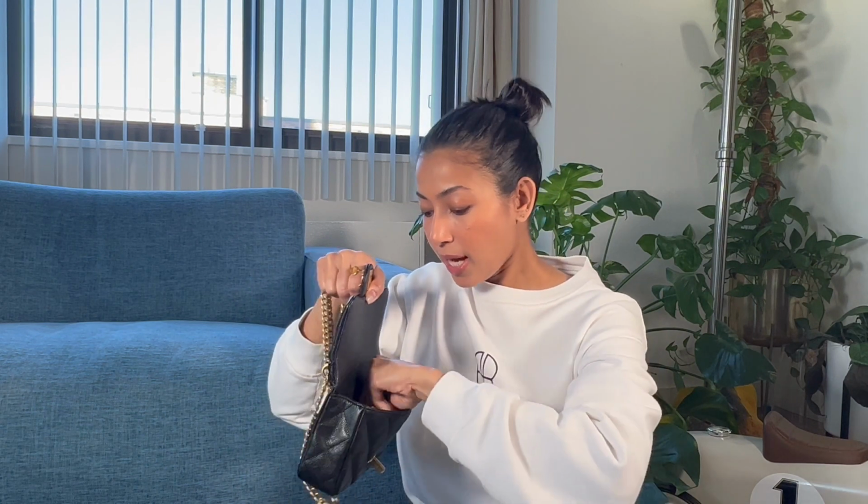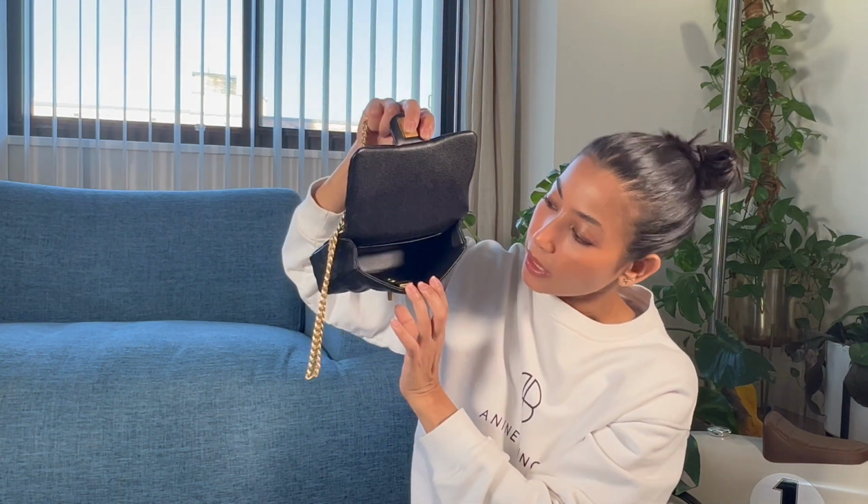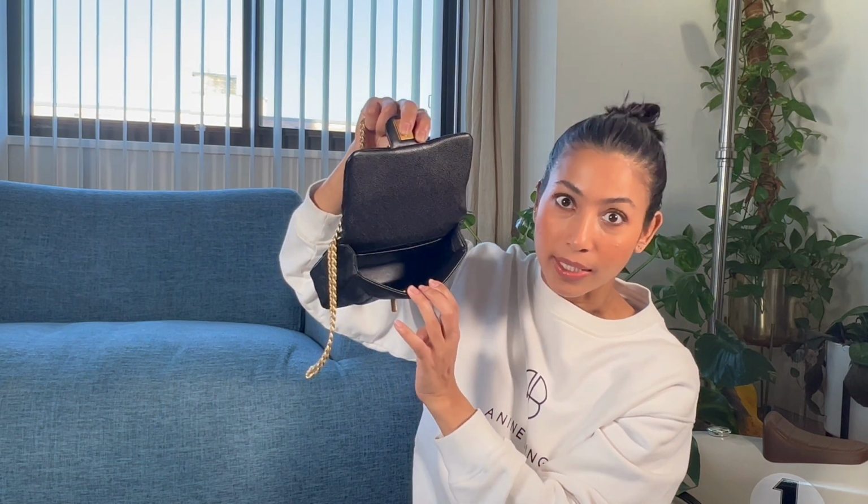Now let's take a look inside. So the inside of the bag, guys, this is all black, so I'm not entirely sure if you can see anything inside, but this is fully leather lined and it has one small pocket, and that's about it. And oh, at the back it has this tiny pocket. I don't know what you can put in this, but it's there, and that's the bottom of the bag. Now the bottom of the bag is not like the classic mini flap or the classic double flaps. It is soft, just like the Pearl Crush line.